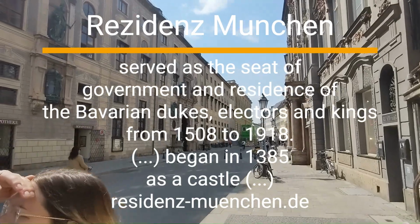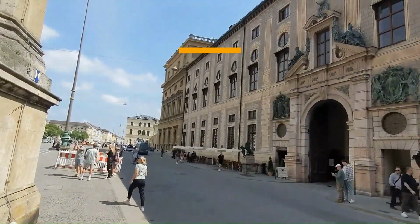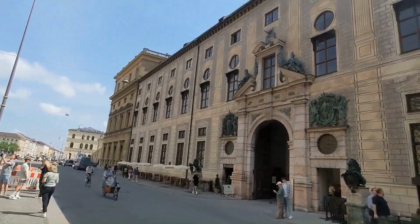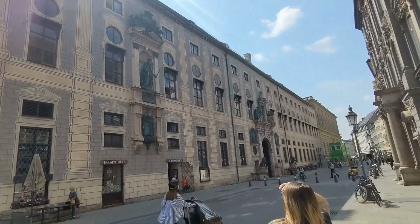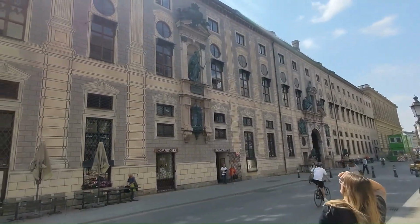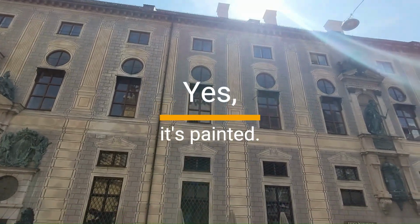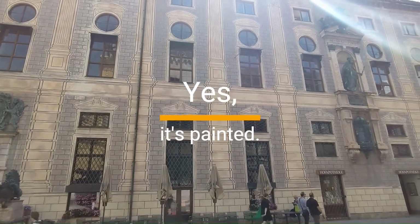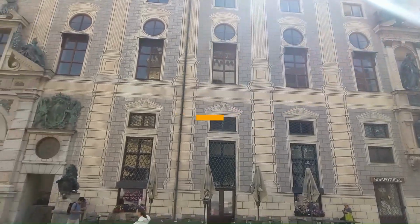Ludwig the First built that building. And this is the residence. It's been added to many times over the years by different monarchs here in Munich. Look at that, it's painted. Wow, since the 17th century.